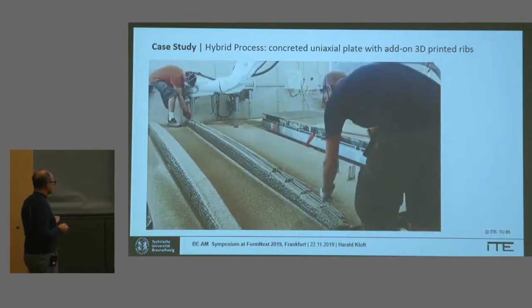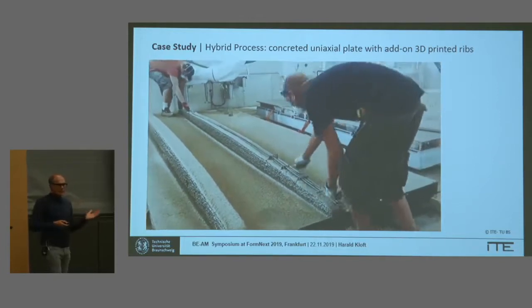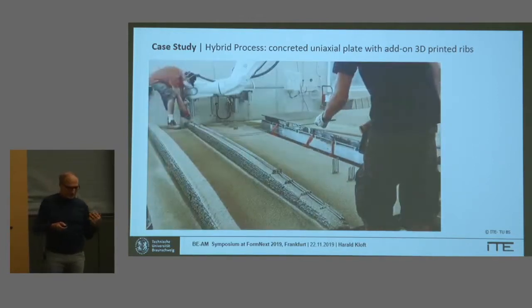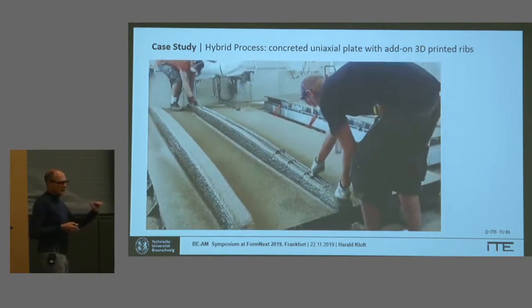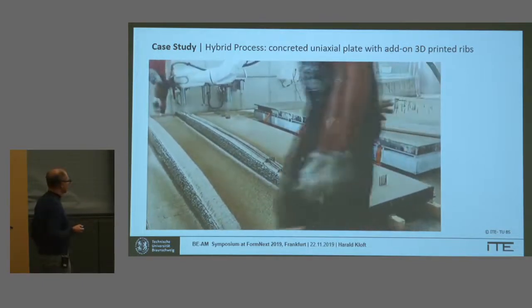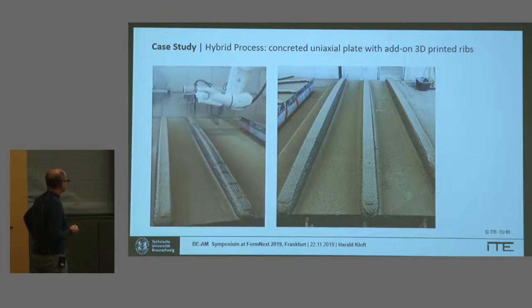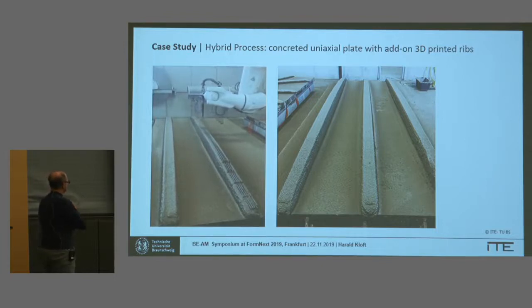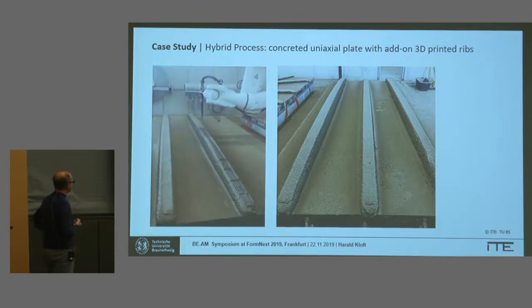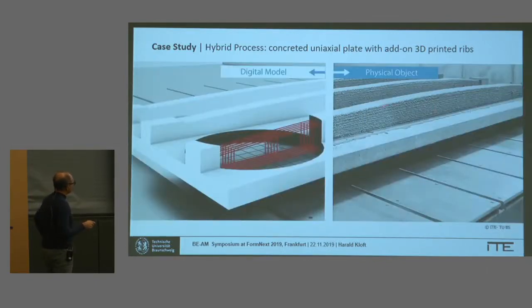And the reinforcement, this is another advantage. We stop the robot, and this could be done manually, so it's really easy. You don't need additional reinforcement just for positioning; you use the reinforcement in the tension areas. And then again, the robot prints another 2 layers so that the reinforcement is integrated and embedded in the concrete. And here you see the final product and the digital model.